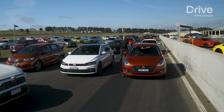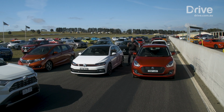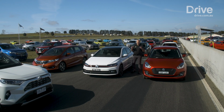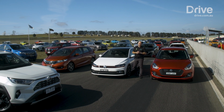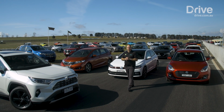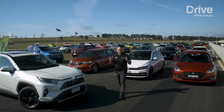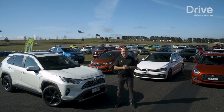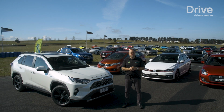Every year the Drive team assembles its field in one place at one time for the Drive Car of the Year Awards. And it's the culmination of testing, 12 months worth of testing in fact, that brings all these vehicles together. This year, we've got 100 contenders here at Wakefield Park, but there can be only one winner. And the overall winner for Drive Car of the Year is the Toyota RAV4 Hybrid.